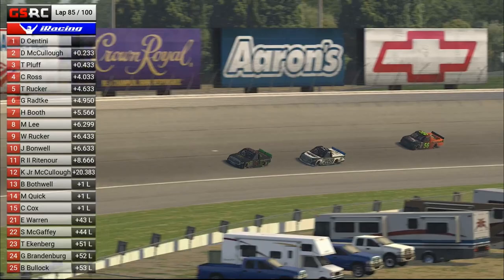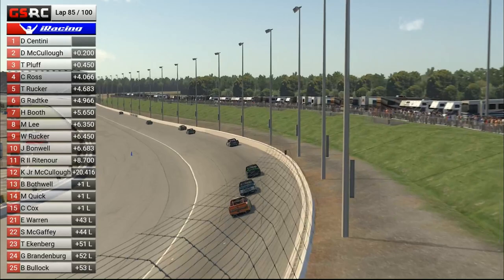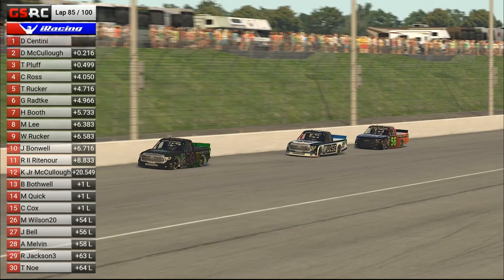In fact, I'm trying to see who's our highest pitter. I think Brad Bothwell right now. He comes back out in 13th position.